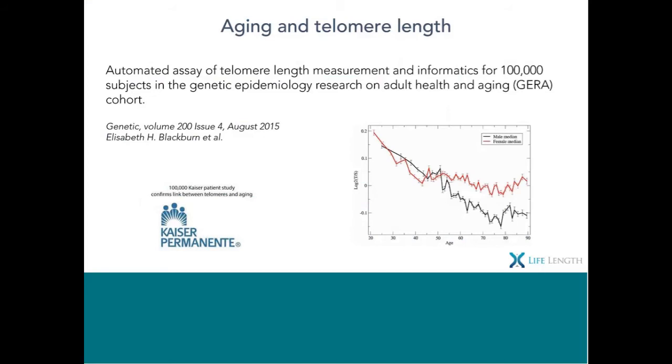Greater inflammation, greater stress, greater cell turnover, faster aging. Maybe you go through a period of life where you're more relaxed or you take better care of yourself, slower aging. But inexorably over time, we can see that it's going downward, and therefore we know that it's correlated as a good biomarker of biological aging.